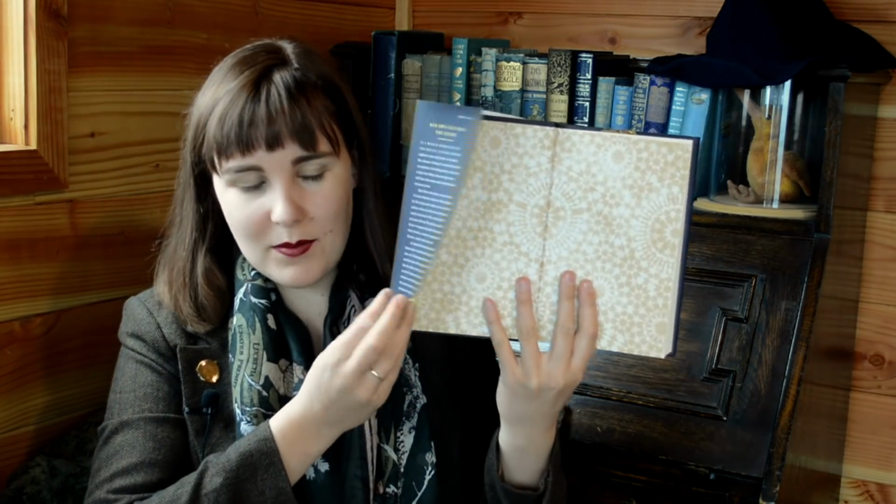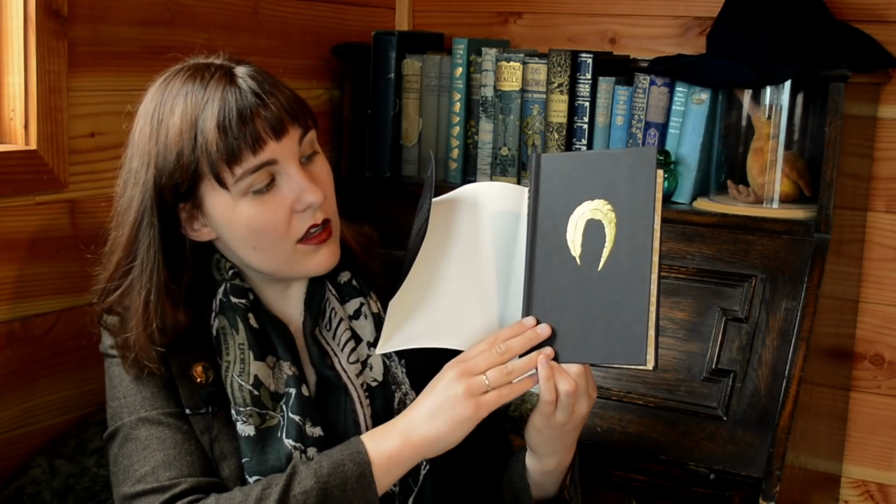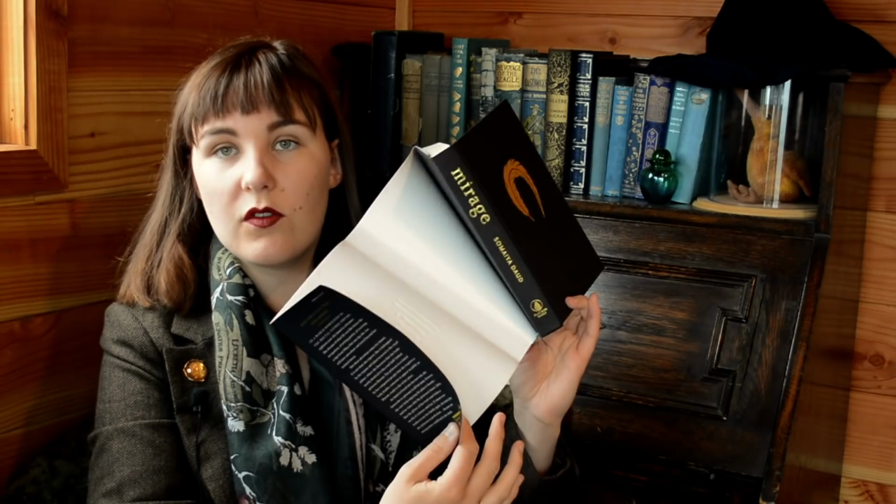Next up we had Owl Crate, and the first one is from the September box, and I think everyone has received theirs now, so it shouldn't be a spoiler. But this was Mirage by Somaya Daoud, and I believe this is science fiction. It is YA, and it's inspired by Middle Eastern culture, and certainly you get a sense of that from both the cover and the end papers. Look at that beautiful pattern, and also underneath you've got a gold foiled feather on the front and gold foil on the spine.